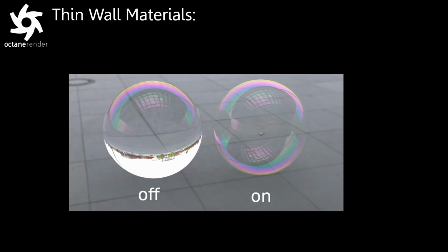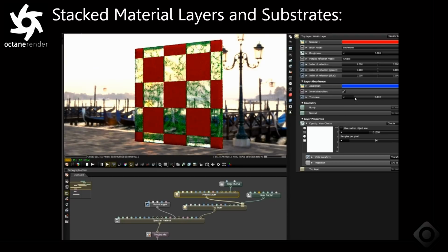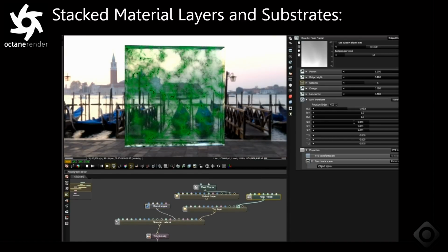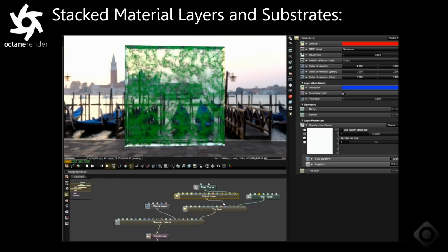We've also added thin wall materials. And you can also stack materials really easily now. So it's a lot like Photoshop layers. Previously in Octane, you had to use mixed materials, which is still there, but being able to stack materials is much nicer. And that allows you to also do much more artistically driven procedural textures and materials as well that are also physically correct.